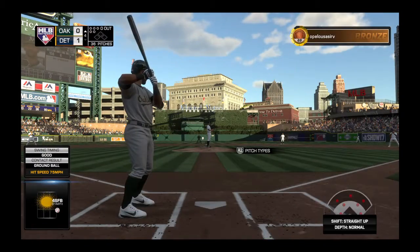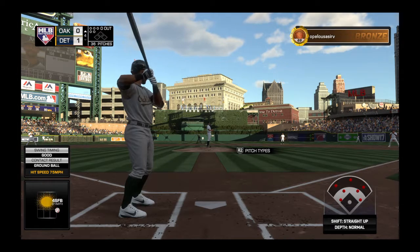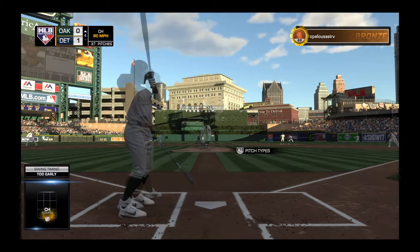Here's Chris Davis now. He'll try to get it going here to begin the 4th. Left fielder, Chris Davis. First offering on its way. Swing and a miss out in front of a changeup.